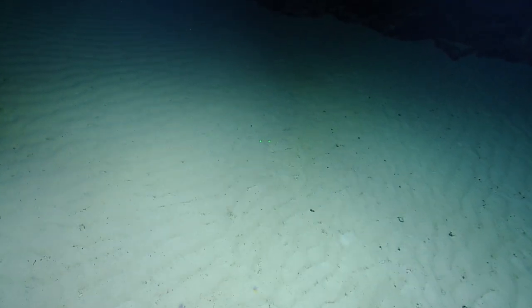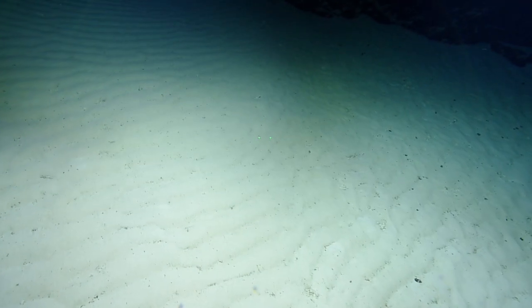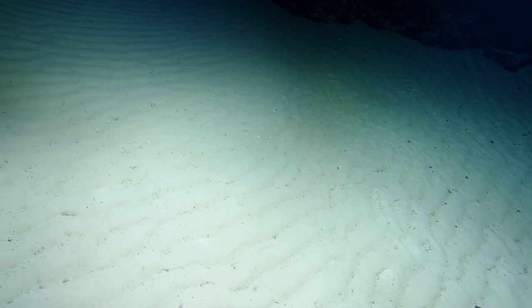Kind of a cool little track laid down for us with the sediment just going between the rocks. Yeah, right.